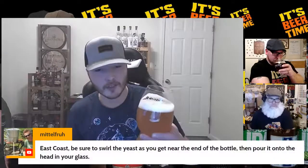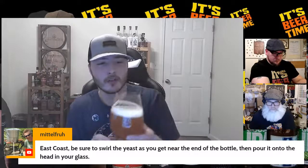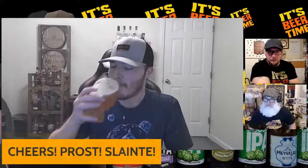Like I said, Beer Advocate gave this a 98 out of 100, and I saw some other reviews online that said these people really enjoyed it. Nice little lacing it's leaving on the glass. This is my Spiegelau wheat beer glass, so this is probably the perfect glass to enjoy this out of. So cheers, guys. Let me try this out for the first time. Cheers.